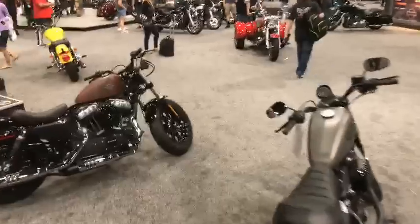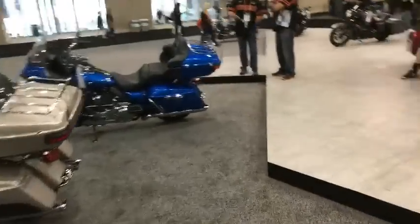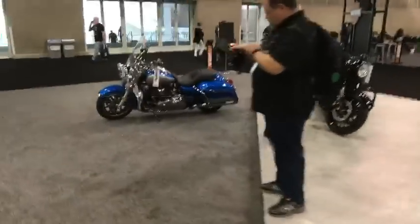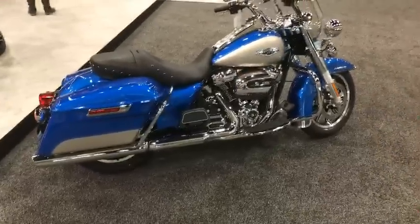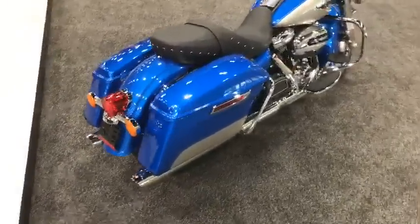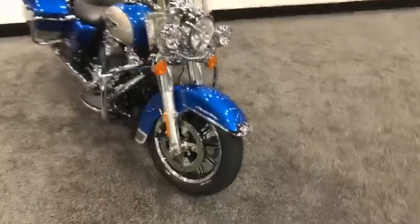All right, I'm gonna go over to the Road Kings. I've had a lot of requests for the Road Kings. Here's a Road King, guys. There's no changes, except for available colors. So there's no Classic, of course. The Classic was done away with in North America a couple years ago. So you just have the Road King Standard with the hard bags, the mag wheels.